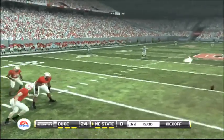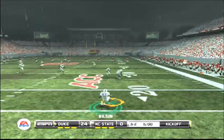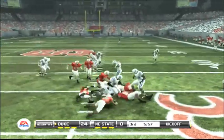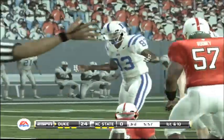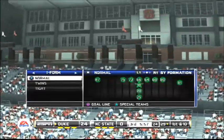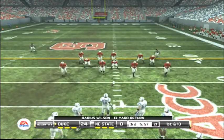And we're just about set to get things underway here in the second half. Wilson fields it at the 17. He makes it out to maybe the 29-yard line. So now both teams come trotting back out onto the field. We've got a first and 10. Ball on their own 29.